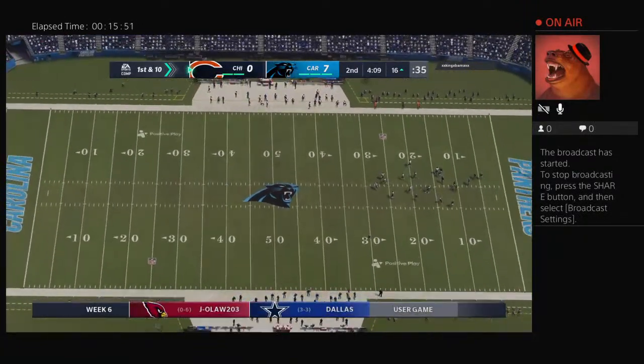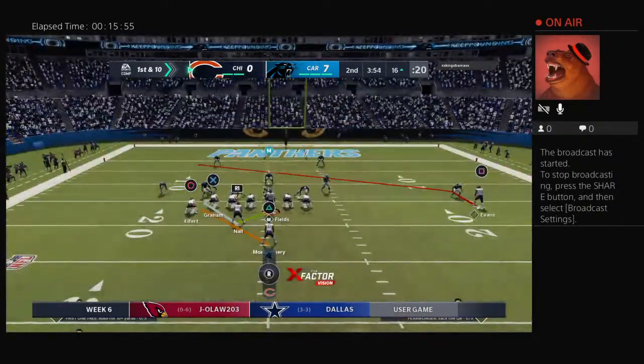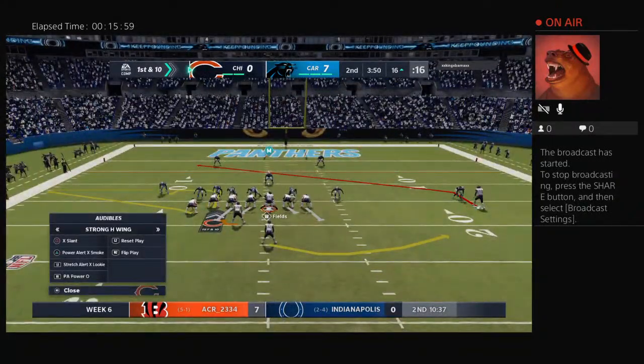Yeah, they really needed to get something going, didn't they? They had punted on the last 2 possessions. The running game starting to come to the front for them, providing a nice pickup there to keep this drive going.